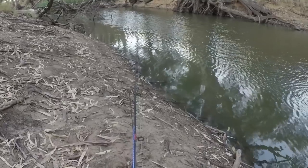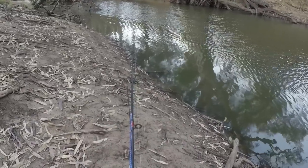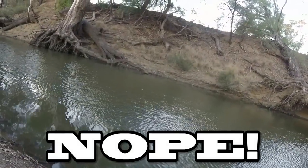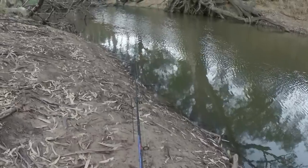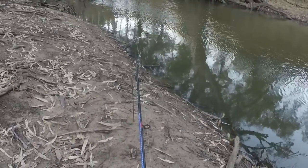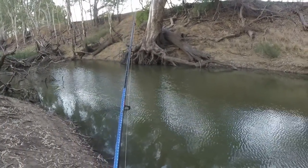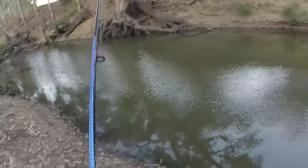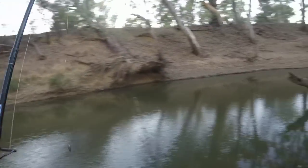This one, come on, give me a decent bite. I've had nibbles all night. I want a really good one. Come on, right now. Oh, I missed. Bugger. Lost my shrimp. Get another one on there and get it back out. It's good the bites have started again.